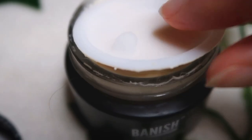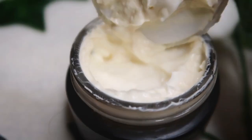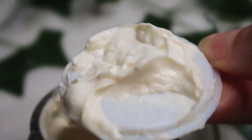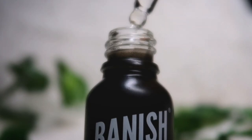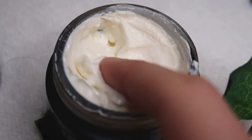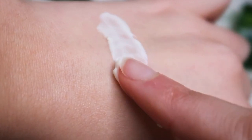Your vitamin C can come in a mask, lotion, or serum. One thing I've got to say is that when it comes to serums, moisturizers, or a mask, it really depends on your skin. Personally, I like to use the vitamin C cream from BANISH. It's a lot more gentle for my acne-prone combination skin. If you're someone with really dry skin, I highly recommend the serum, which is a higher concentration and really helps absorb into the skin. So in terms of texture, it comes down to personal preference.